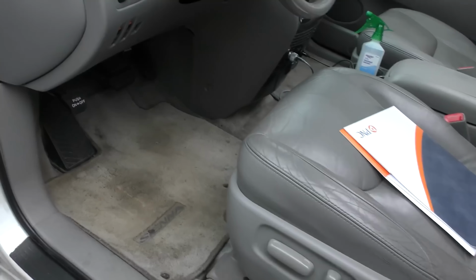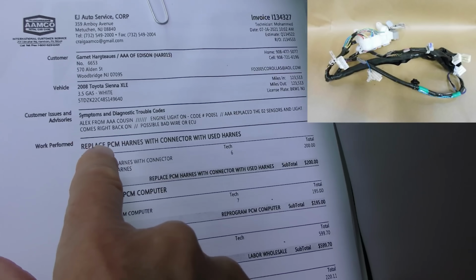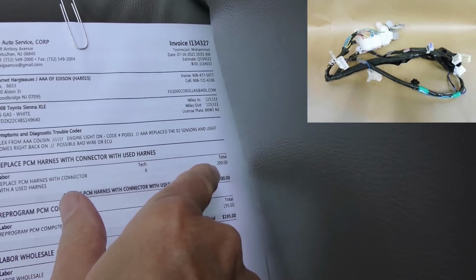Now, normally a Toyota Sienna will run forever, won't have any problems, but unfortunately, he bought this used and somebody had messed around under the dash. So they went in under the dash and, as you can see from this bill, they replaced the PCM harness and connectors with a used harness.